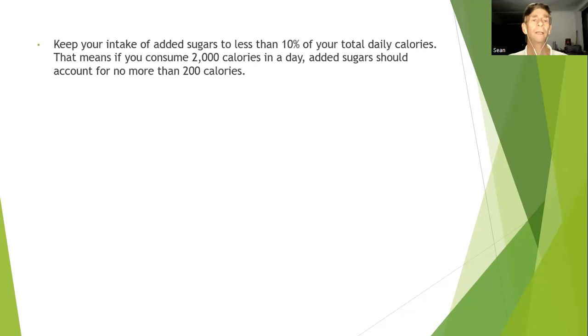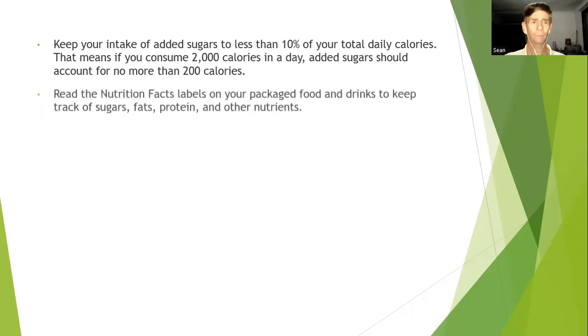Keep your intake of added sugars to less than 10% of your total daily calories. That means if you consume 2,000 calories in a day, added sugars should account for no more than 200 calories. Remember, your added sugars are all those processed sugars.